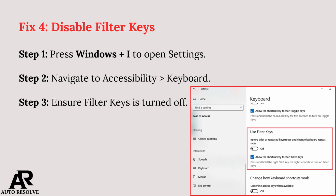Fix 4. Disable Filter Keys. Step 1. Press Windows I to open Settings. Step 2. Navigate to Accessibility, Keyboard. Step 3. Ensure Filter Keys is turned off.